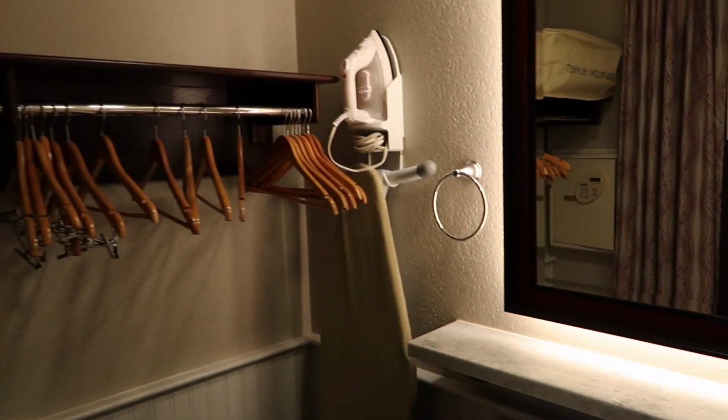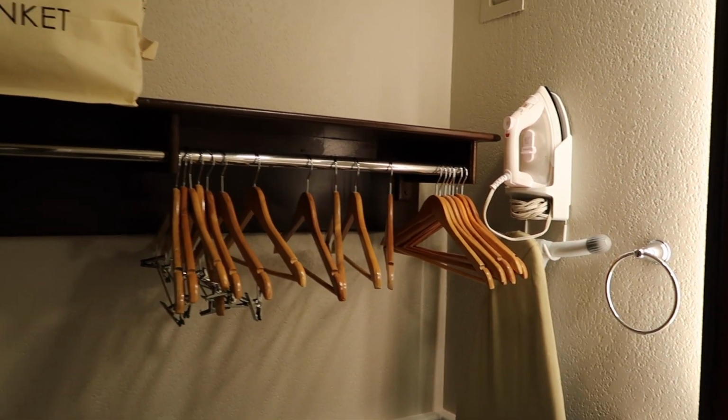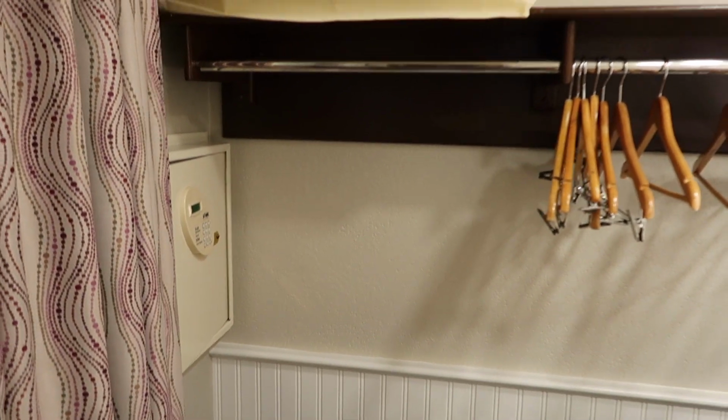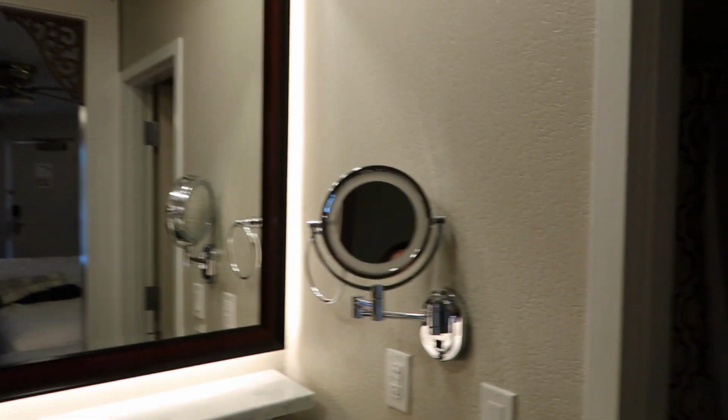Just around the corner, you've got another towel rack. You've got your ironing board, your hangers and your rack, and then an extra pillow and blanket, as well as your safe here. So there's plenty of storage space if you want to hang things up. And then lastly, we'll just move into the bathroom.